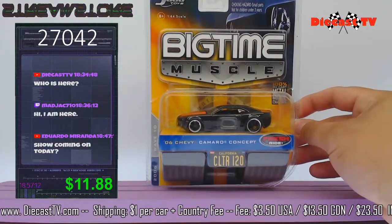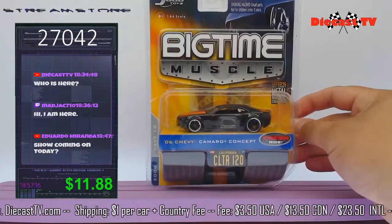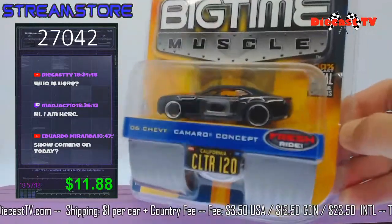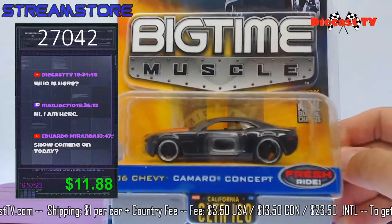Jada Toys, big time muscle. 06 Chevy Camaro Concept. Look at this. Beautiful car, fresh ride.